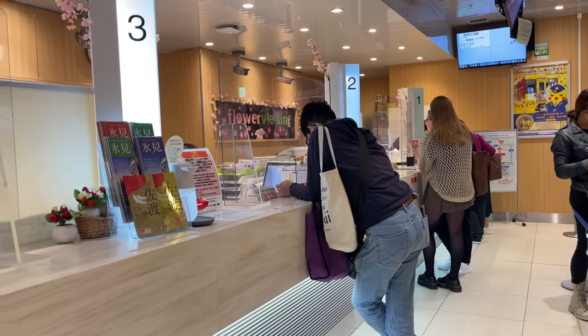If you're wanting to buy something from a window, what you could do is take a picture of it and then show the lady or the man and say one or two or three, you know, and then from there they can serve you and you don't have to say anything in Japanese if you don't know any Japanese.